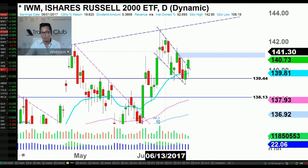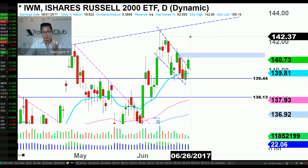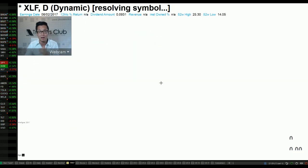Let's see if we can get above. It really needs to get above 140, 135 for it to get back up to that rising pivot, or the channel, the top of the channel resistance. And we'll go from there, and we'll follow up next week and see how it played out.